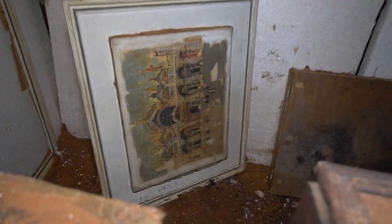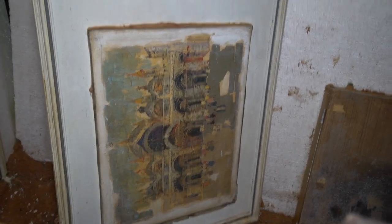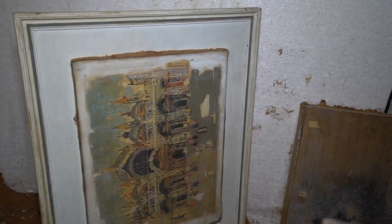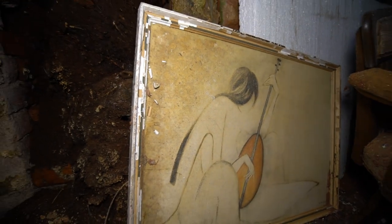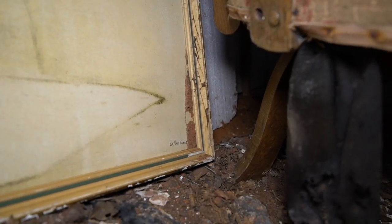Look at that. It's almost like an Indian sort of thing, isn't it? Oh, look, it's on stone. I wonder where that's come from. I bet that's old, original. I've never seen anything like that on stone. No, neither have I. It's been extracted off of something. What the hell? Even more, see, this is almost Japanese sort of style as well. It is signed there. Ha Van Vuong.